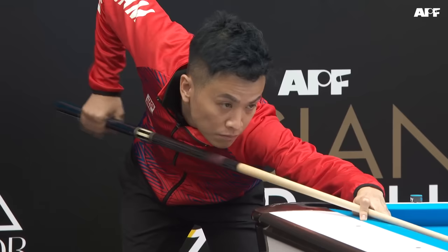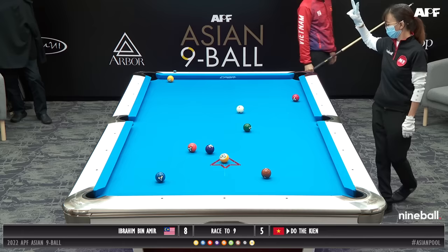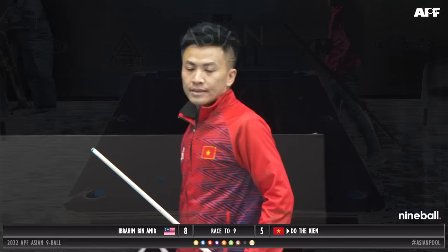Can Dotie Kien stay in this match? Can he come back as he trails 8-5? Got a nice kick there. 8 ball in the corner pocket. Oh. Now it's legal. He's made 2 points and the ball's gone in, so he will stay at the table.